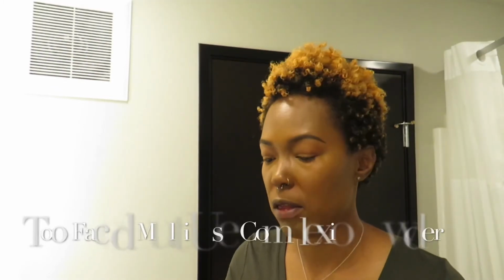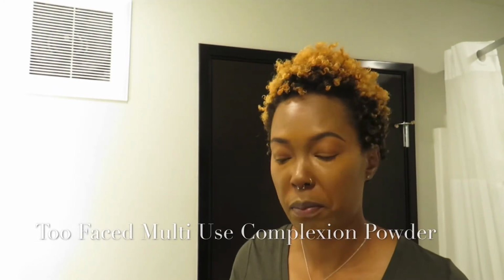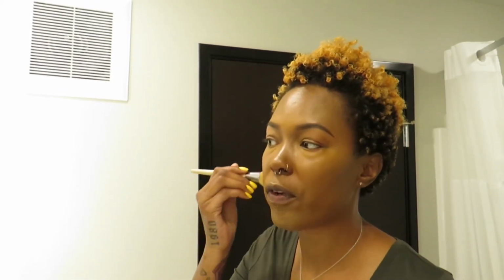So what I'm going to do now is attempt to set everything using several setting powders. You guys will see why at the conclusion of this. Just stay with me. So first I am going to use Too Faced their multi-use complexion powder. This is in the shade Chai, such as my foundations were. I'm just going to apply this using a brush, very lightly sweeping it across the face.